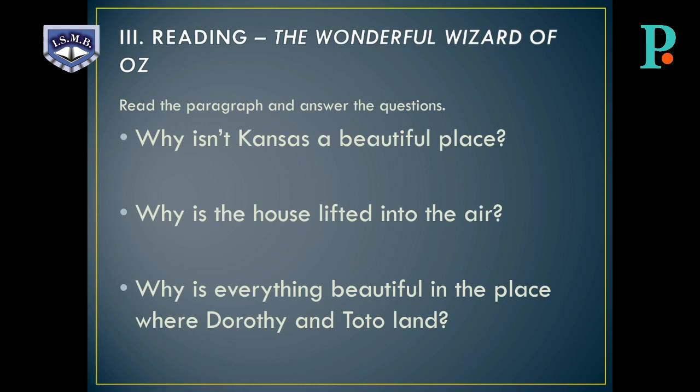For your next task, I'd like you to read the paragraph and answer these questions. 1. Why isn't Kansas a beautiful place? 2. Why is the house lifted into the air? 3. Why is everything beautiful in the place where Dorothy and Toto land?